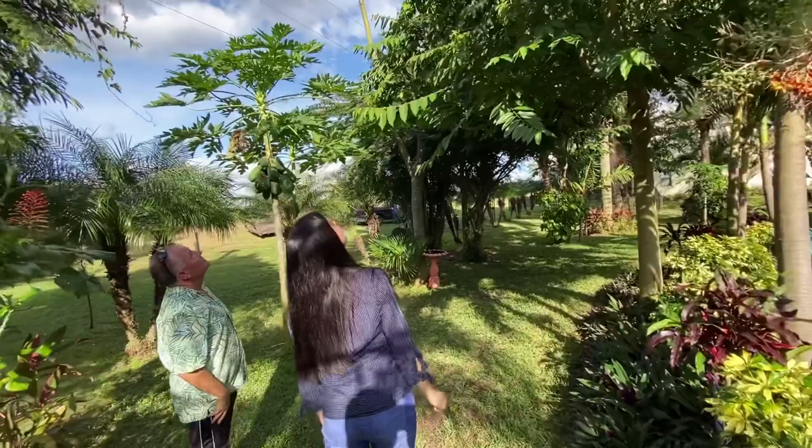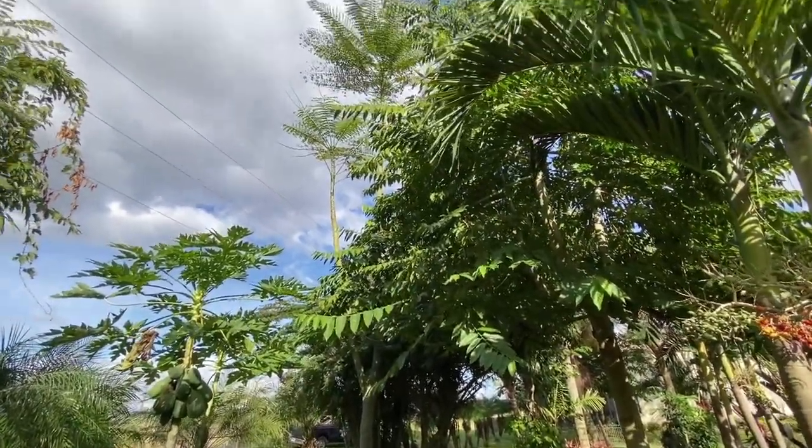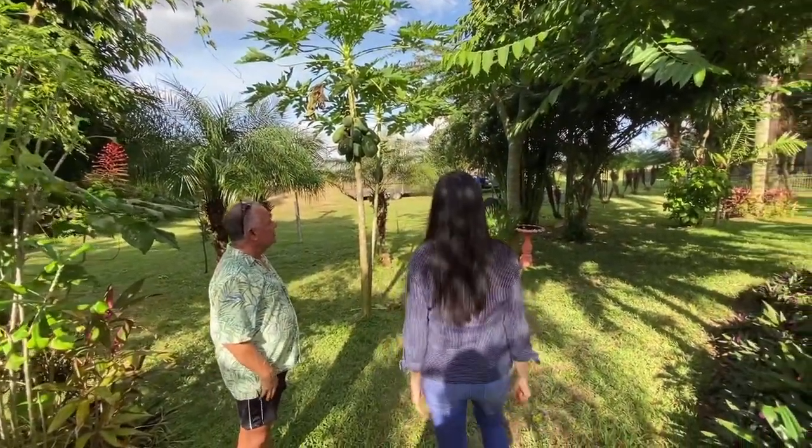This one is really huge, and it has lots of flowers. Right now, it has a main at the top. Yes. Did you know this is easy to propagate from a cutting? Really? Yeah, that's what I heard. That's what I learned.